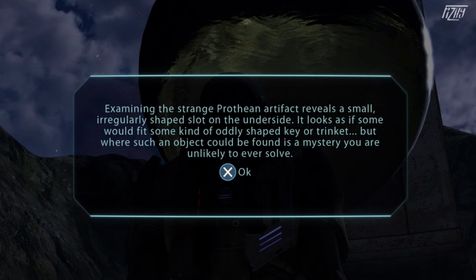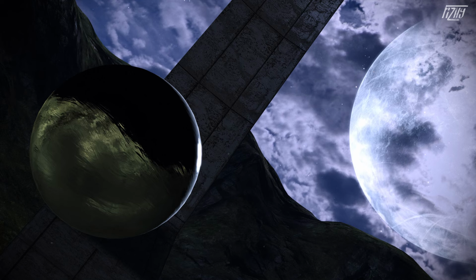Examining the strange Prothean artifact reveals a small, irregularly shaped slot on the underside. It looks as if it would fit some kind of oddly shaped key or trinket. Where such an object could be found is a mystery you are unlikely to ever solve.